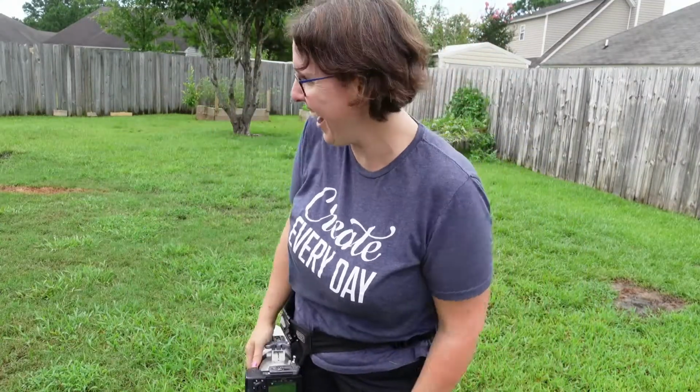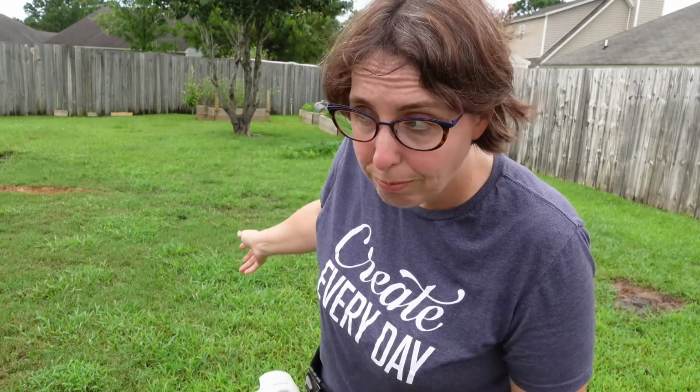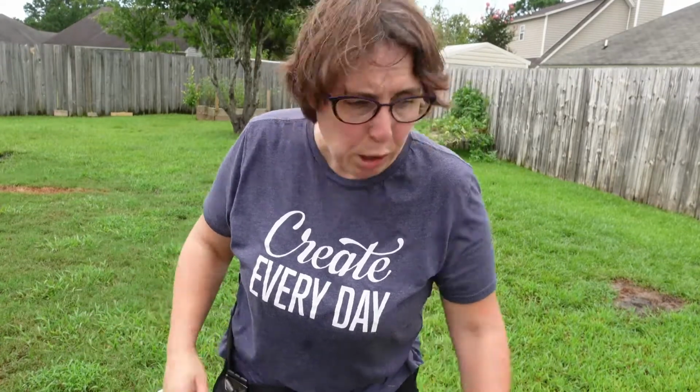Dogs are now getting dried off because apparently they're stinky. These dogs have only known each other for like a week and a half, so I think that went really, really well. It's warm out here and they have their own agenda, right? They want treats, they want the ball, they want to run around and play and pee on things. So I think it went pretty well.